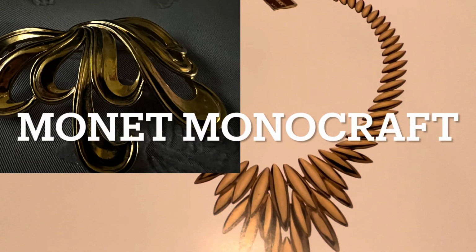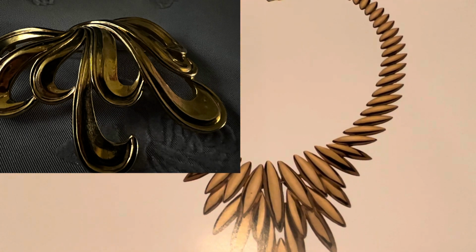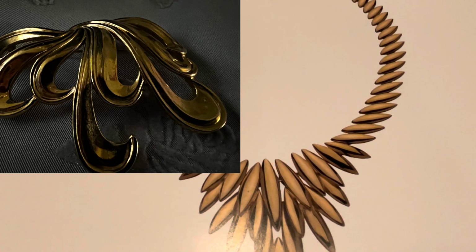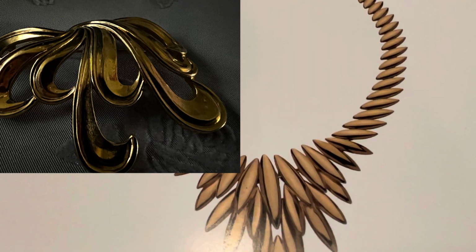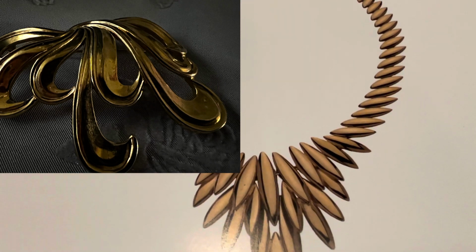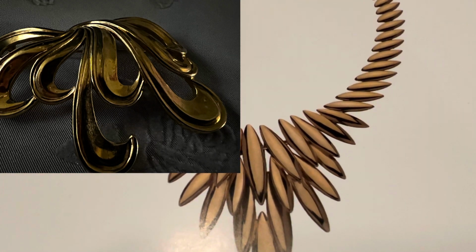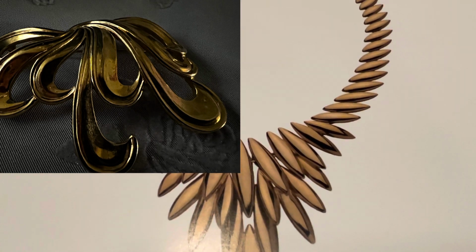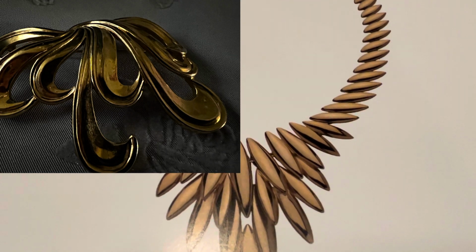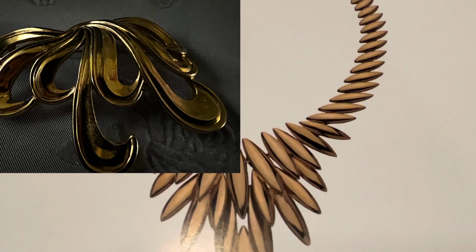Monet was actually launched in 1937, and one big misconception is that people think that the name Monograft was changed to Monet, but that's not exactly true. Monograft was the parent company of Monet Jewelry, and Monograft continued making initials on a wide scale until 1959. Monograft never really ceased to exist, at least that is what the book says. It also states that as late as 1977, anyone calling the company would hear the receptionist answer, Monet Monograft.